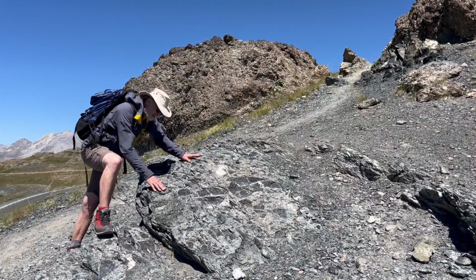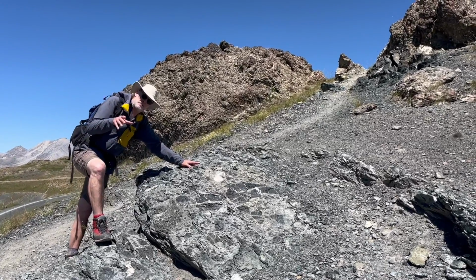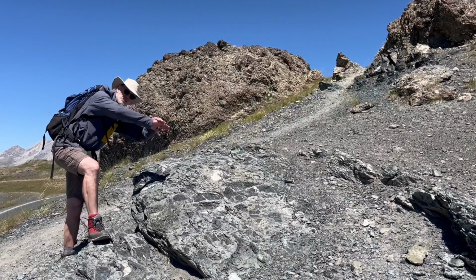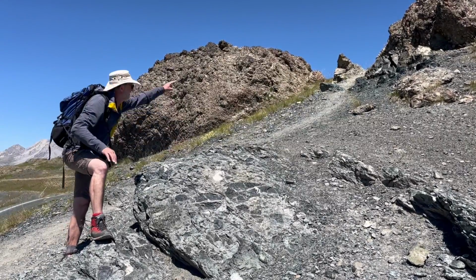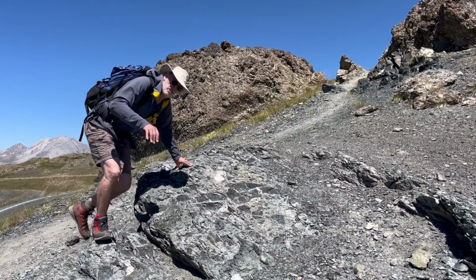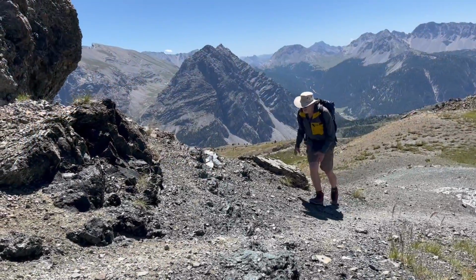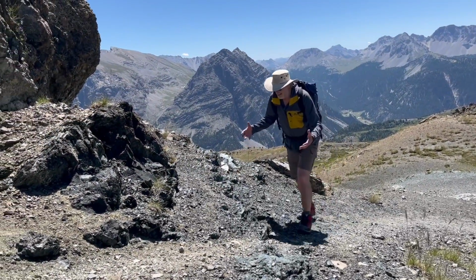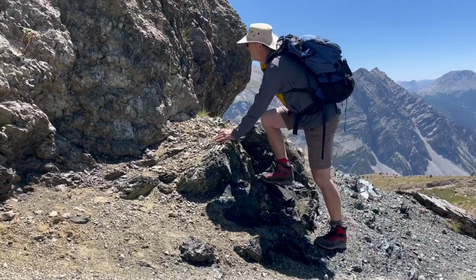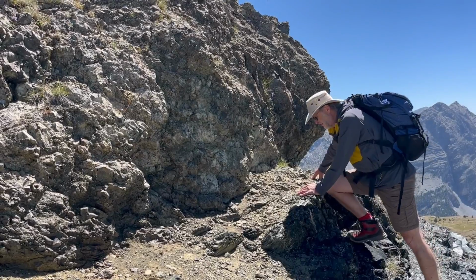So rocks very similar to this have been dredged from the floor at the Atlantic, and they're representative of ocean floor detachments, fault zones that expose mantle rocks. And here's that surface. Here it's in outcrop. So black, sheared serpentinite, and this is the detachment surface.